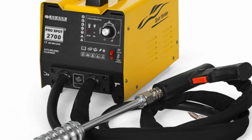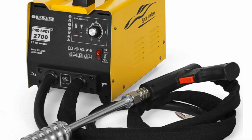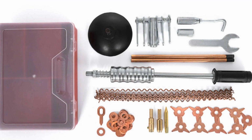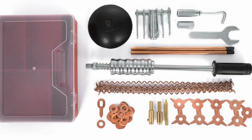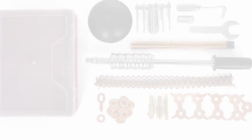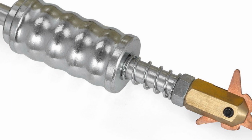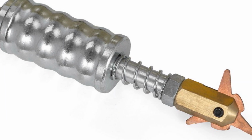The 20 fuse 110 V is 30 fuse, protects the welder and ensures safe operation. For potential buyers in need of a heavy-duty and efficient spot welder for automotive repair or dent removal, the Welders Spot Welder offers a reliable solution that delivers professional results.